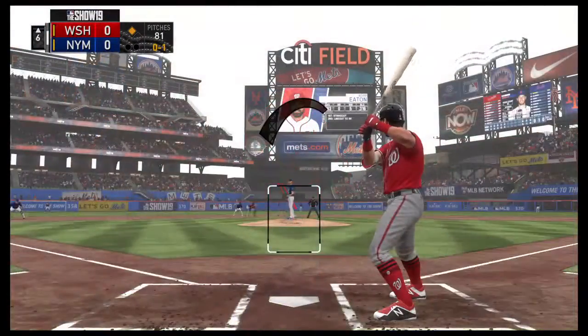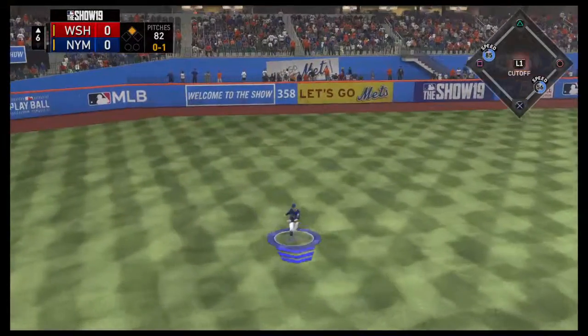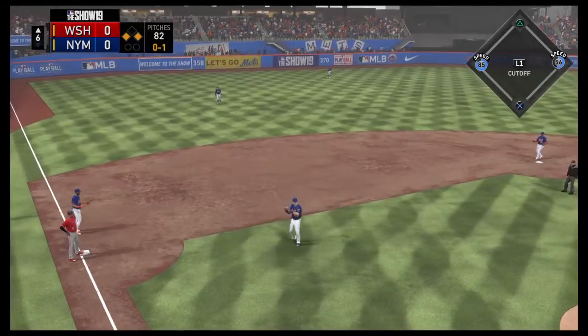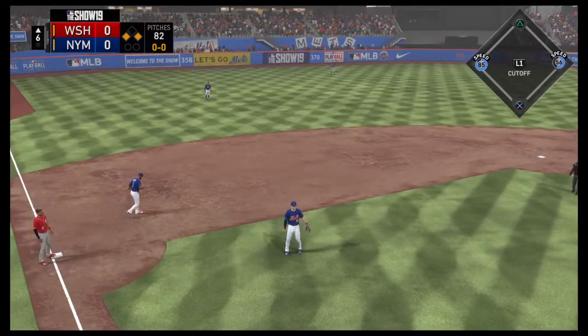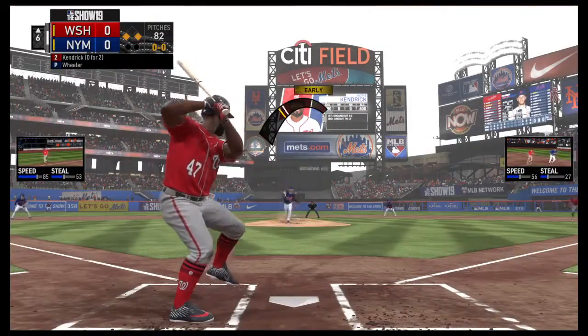In now is Adam Eaton. He's 0 for 2 in the ballgame so far. Line drive to left. That's in there. Base hit. And they'll get it in quickly. It's first and third now with nobody out. Boy, after that base knock right there, D-Roll, he extends his hitting streak to 7 games.